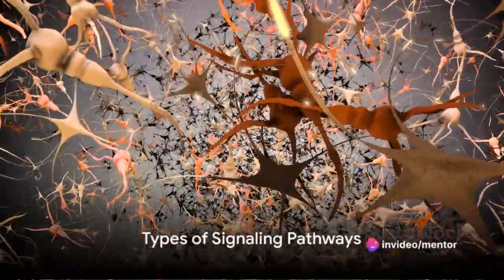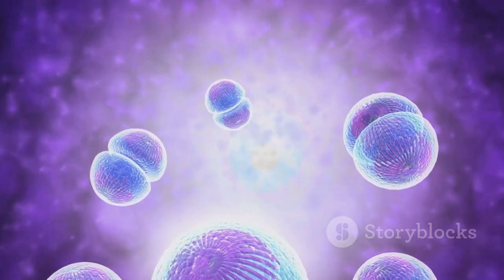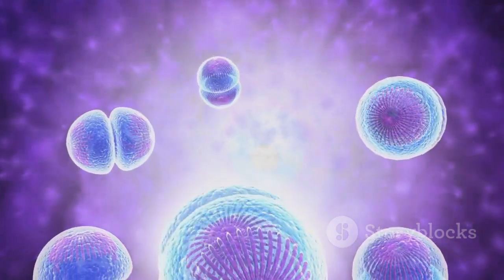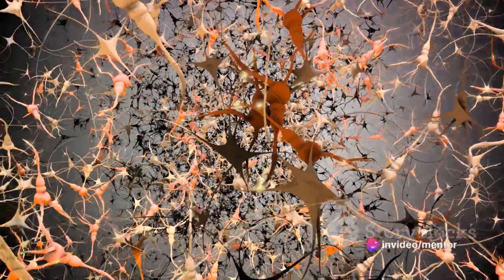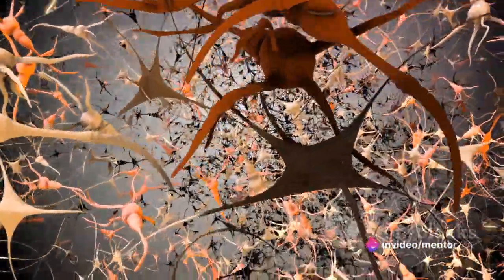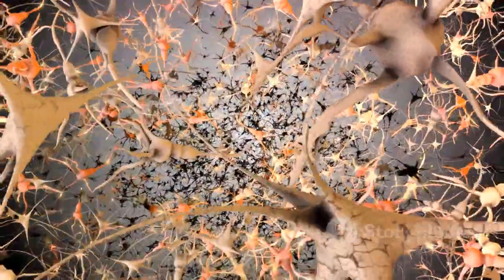There are three main types of signaling pathways. Autocrine, where the signaling molecules act on the same cell that released them. Paracrine, where the signaling molecules act on nearby cells. And endocrine, where signaling molecules, often hormones, are released into the bloodstream to act on distant target cells.